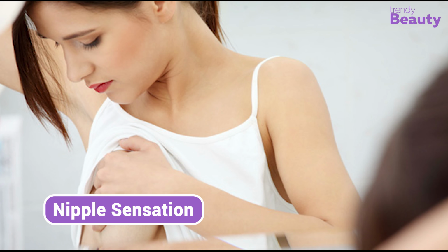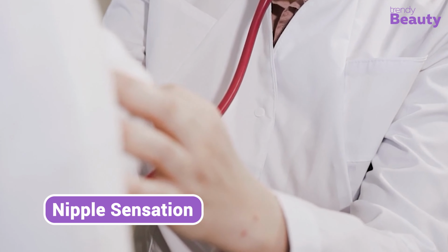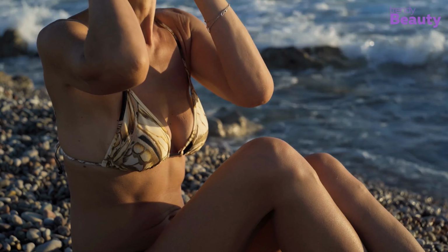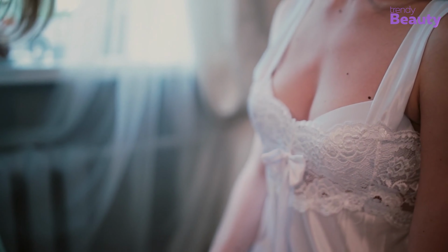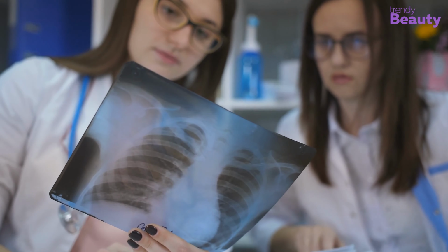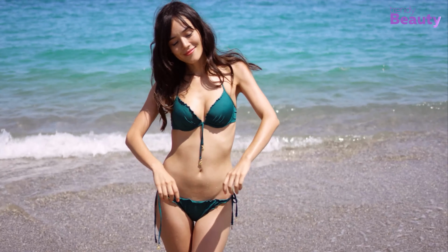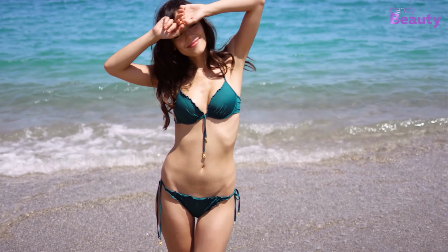Another concerning factor is nipple sensation. Breast reduction and breast lift have different effects on the nipple. Both surgeries may cause temporary or permanent changes in nipple sensation. With breast reduction, there is a possibility of decreased sensitivity due to the removal of excess breast tissue. However, breast lift procedures typically preserve nipple sensation, as the focus lies on reshaping and repositioning the breast rather than reducing its size.